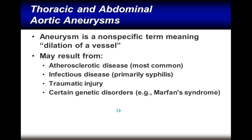So genetics, Marfan syndrome is a huge thing. Atherosclerosis, infections, primary syphilis. This is why you should get your syphilis taken care of.